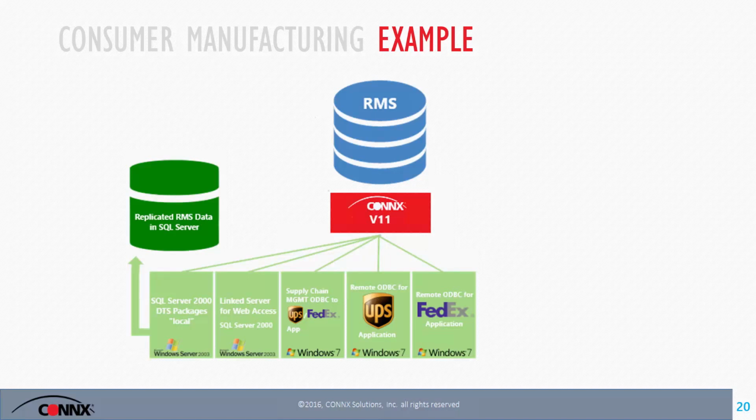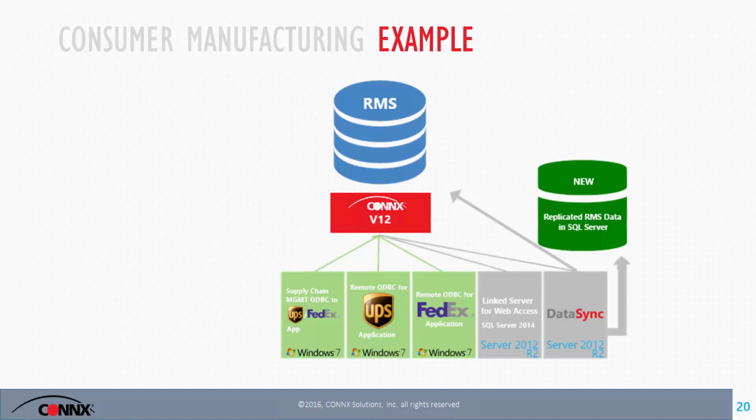But they had to rewrite the packages as SSIS packages, and instead they used DataSync to replicate the packages, as we see over here on the right, with the added benefit of our CDC, or Change Data Capture, which is not supported in SSIS. The link servers were easy to move forward. They used the software to ship via both FedEx and UPS using Connect's DB adapter to get to shipping information that is stored in their RMS system.